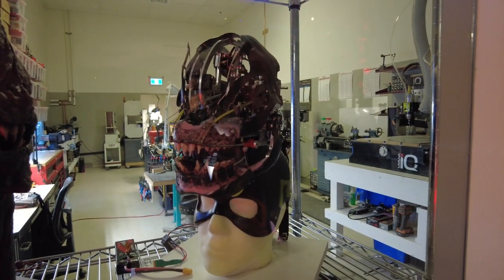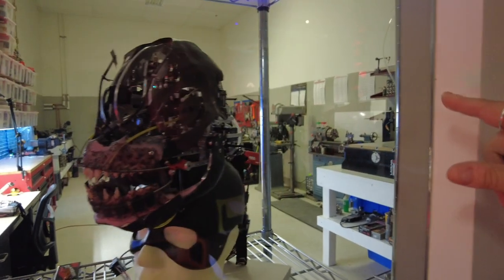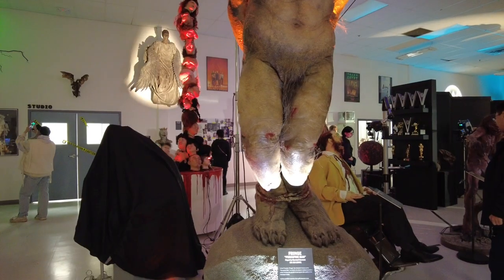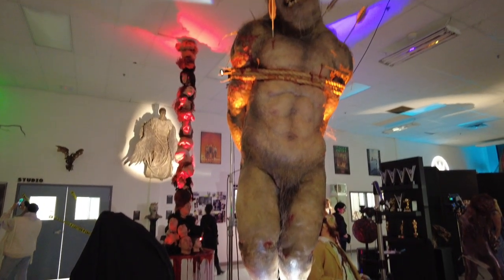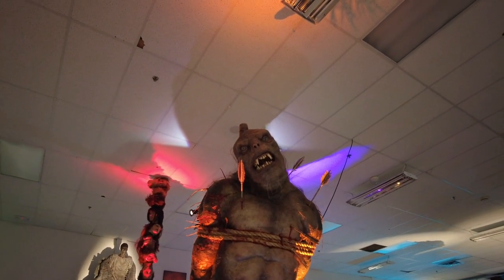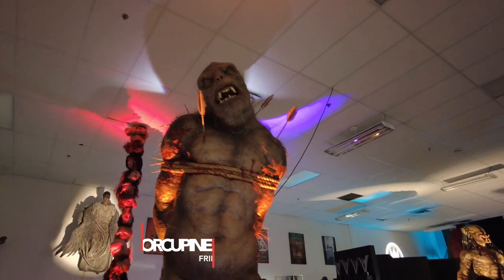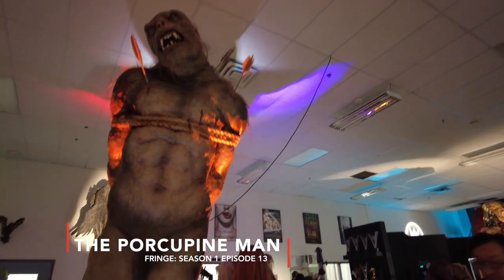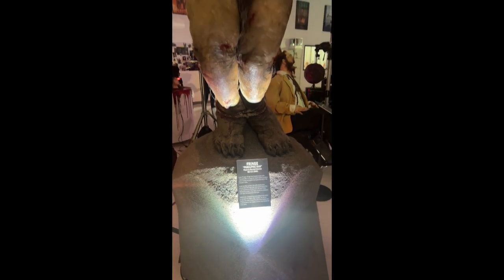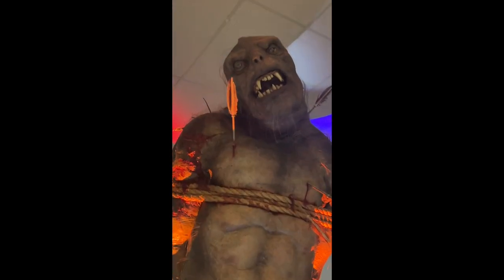They must have a metal creation, like they're just fabricating it all. Yeah, because there's metal back there. You can tell they're making their own metal. So they're doing that. Oh God, the guy behind in the wheelchair is really frightening. Oh yeah. Okay, so Fringe isn't something that I've watched. I feel like I'm missing out. That looks incredible. The lighting just lit it up pretty perfectly right now. This is from season 1, episode 13, The Porcupine Man. Wow.